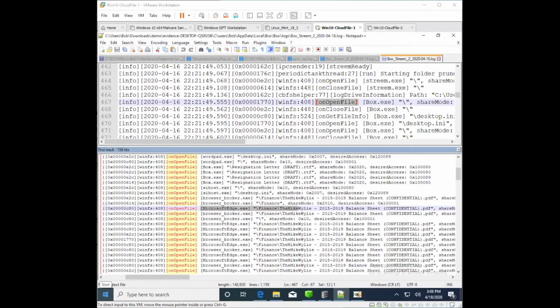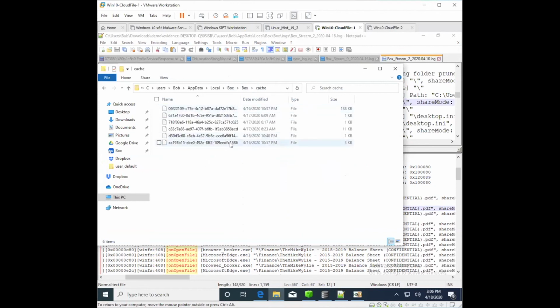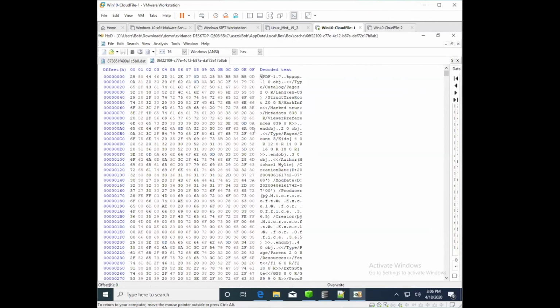Okay, and then now I'm telling you to go to the cache files and let's see what we can find there. So I'm going to go back to Box, Cache, and then we've got 6 different cache files here. What I want you to do in the lab is right click on each of these, and you can see it's just a file. It doesn't know what they are. They're cached items. I'm going to go to open with, and I'm going to do HxD hex editor. And here I can see the magic byte, 25 50 44. I give you a link in the labs to see what that is, but a lot of times you can even look in this ASCII area, the decoded text, and see that it's a PDF document.